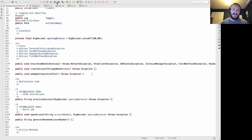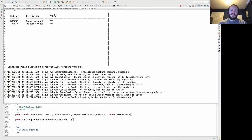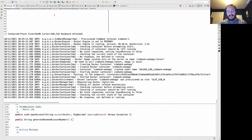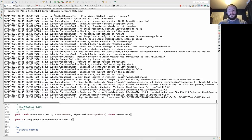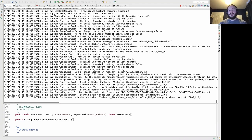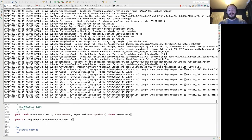So to put my money where my mouth is, I'm just going to run the test. And hopefully we should see on the log in a second as it comes flying past, some 3270 screens. We've got some messages here saying it's starting up a Docker container. So this is that cloud-hosted web server. In this case, I didn't have a CI/CD pipeline that instantiated it for me. So the test has come along and said, right, there isn't one running. I'm going to go start one.